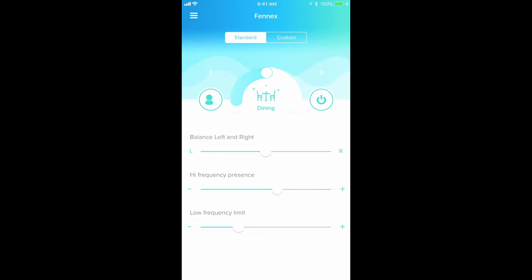So now let me hit the arrow. Now we're in the car. So highs and lows are high, and balance left and right stays the same again. And again, you have the single person. If I switch it to multiple, it should change the way the sound is coming through your speakers. Also, you see that power button to the right of the car. If I press that, you won't hear anything.